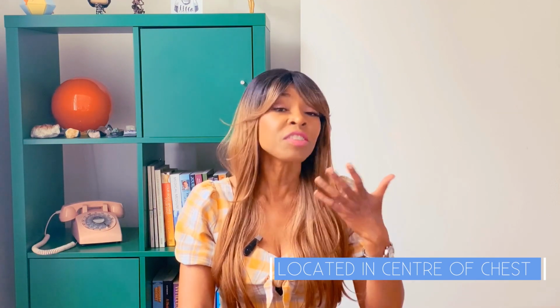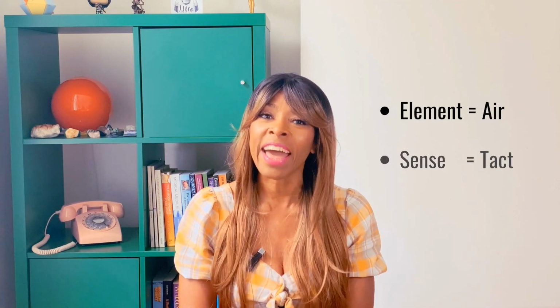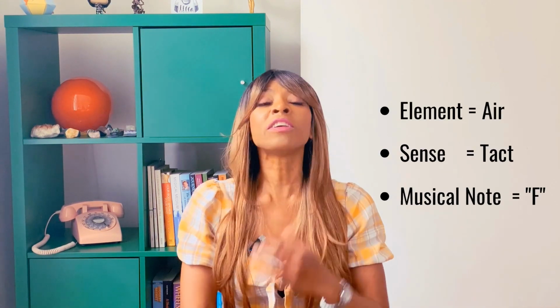The heart chakra is also known as the fourth chakra, and just as you would expect, you can find it located in the center of your chest, but it's not the same as the physical heart. It's symbolized by the colors green and pink, but predominantly green, and it's associated with the element of air and the sense of tact, and it's also represented by the musical note of F.